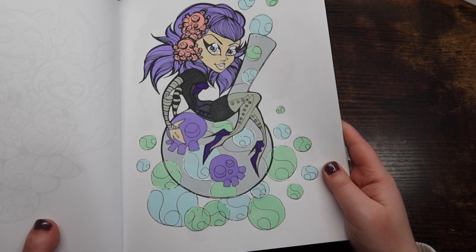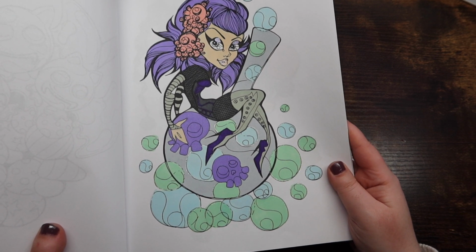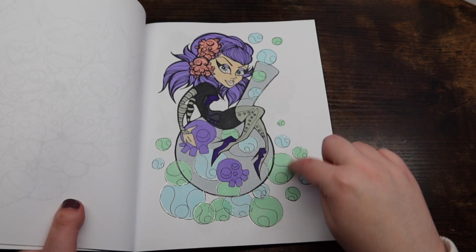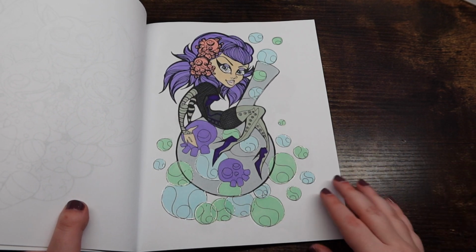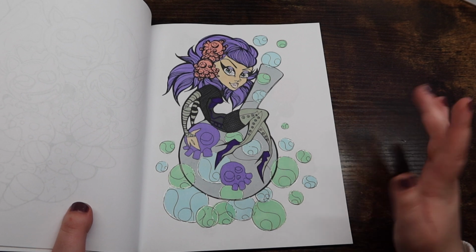This was like my most surprising page, like in terms of just how it came out. Like, I was so surprised at how much I liked it. So all the pastels, I used some clear glitter around the circles, not circles, but like bubbles or whatever. And yeah, just a really great page. Love how it came out.